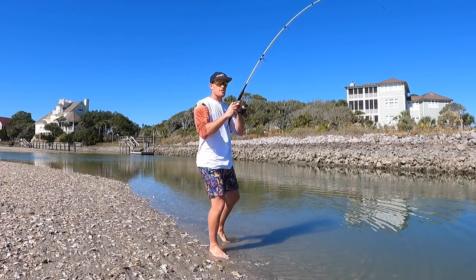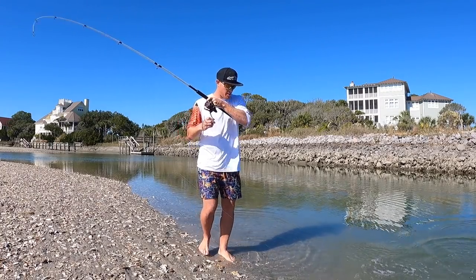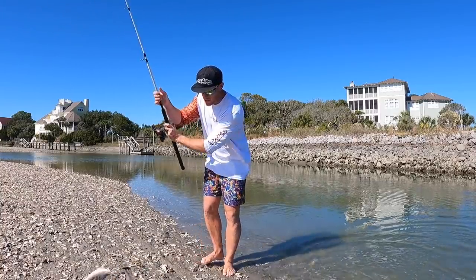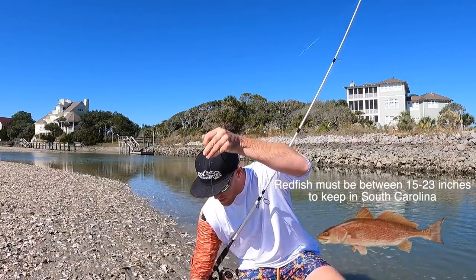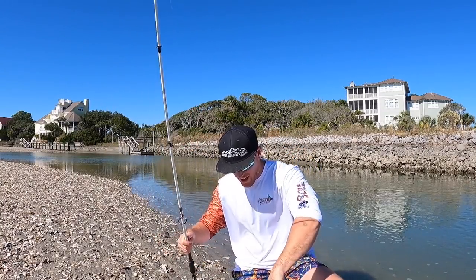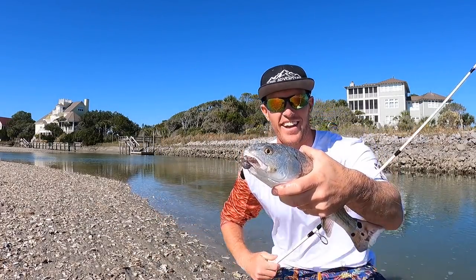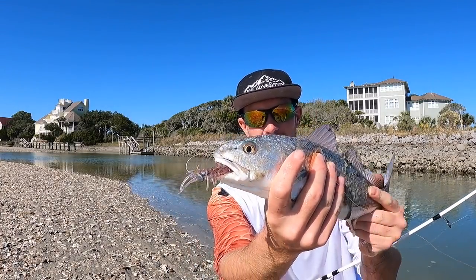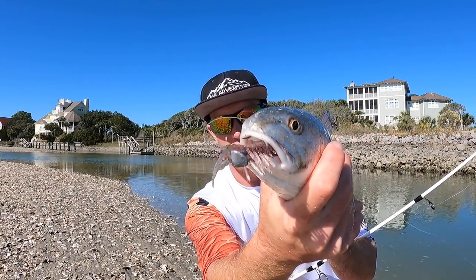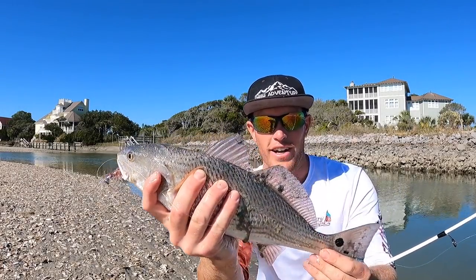Oh guys, this is a redfish. We got a redfish, check this out. Oh, this might be in the slot limit too. Oh, check it out, bonus fish. Look at that, whoa. Check that out right there. It's gotta be 15. Look at that, just horked down that shrimp. Isn't that pretty? Let's go find out if it's 15.